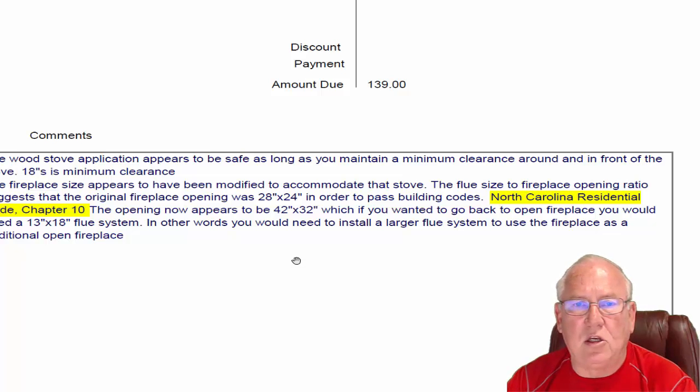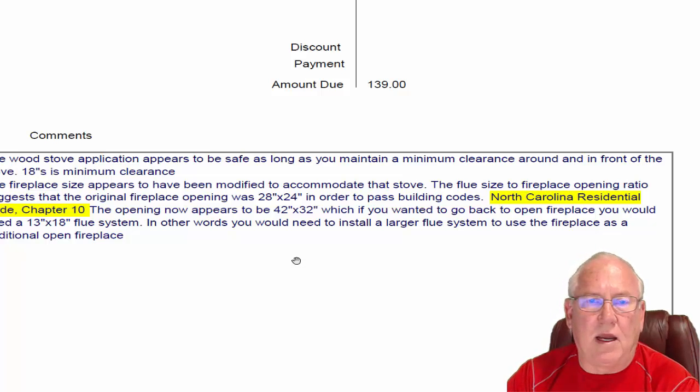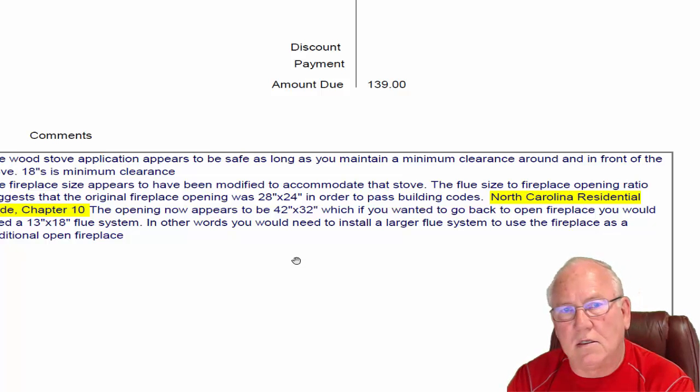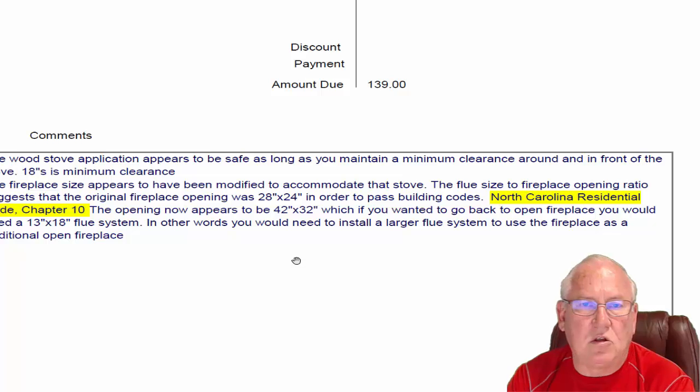And the reason for that is you have all this air coming in the mouth of that fireplace. It would get choked up trying to go up that small chimney, that small 8 by 13 flue that's in there now. So taking the stove out, as we talked about yesterday, and I thought that was good advice, to go ahead and go back to using it as an open fireplace. Well, at that time, I hadn't had a chance to look at the flue, and I didn't know what the flue size was. And I assumed that it was up to code, that it met the size of the fireplace now, so that you could do that.